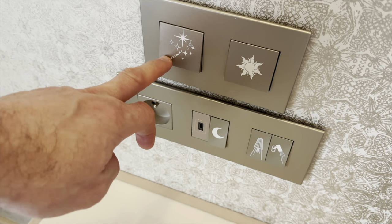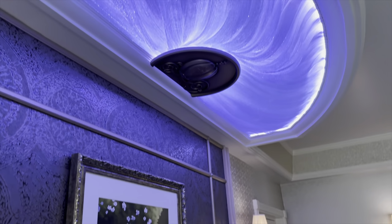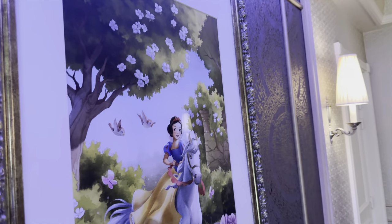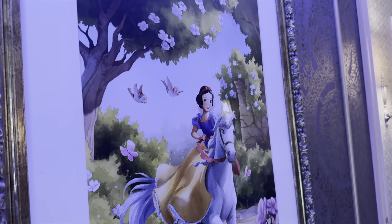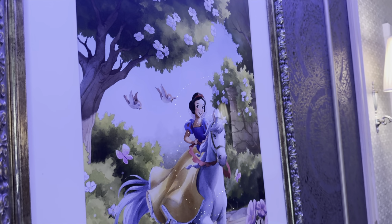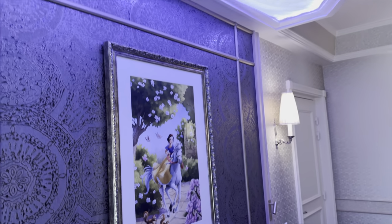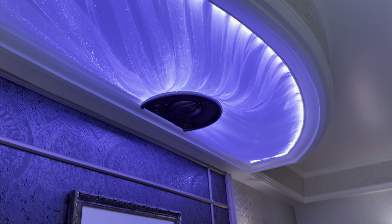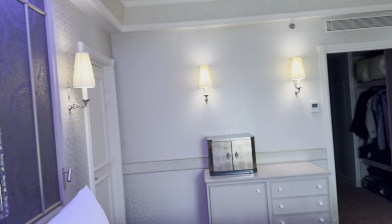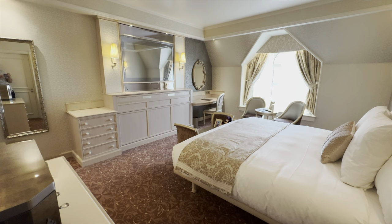And here, this is cool. This is a switch, and when you push the switch, some magical sequence is starting. Light is going on above your bed, and you will see some sparkling lights in Snow White's painting. Don't know if you can see it on the video, but there they are. Very nice twinkling lights, a magical effect just when you push the switch and the colors above your bed are changing. So magical.